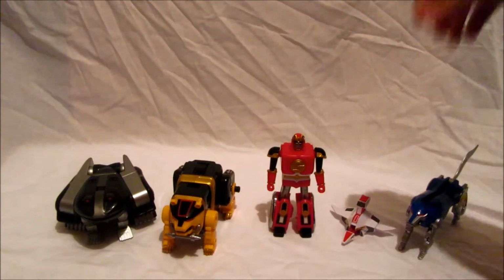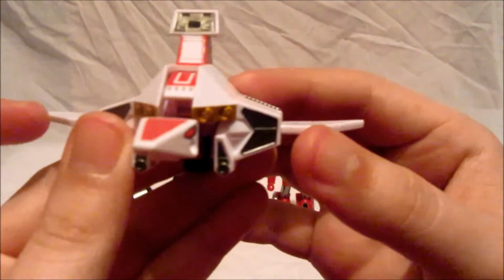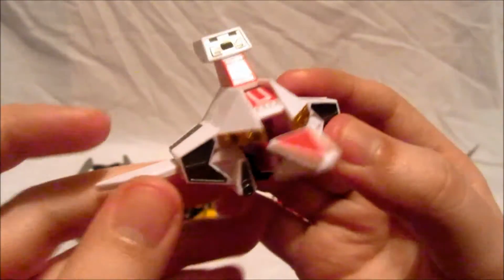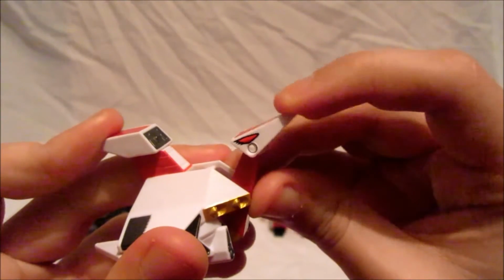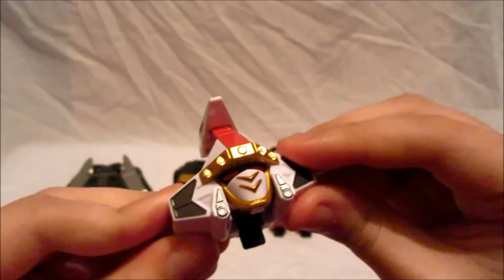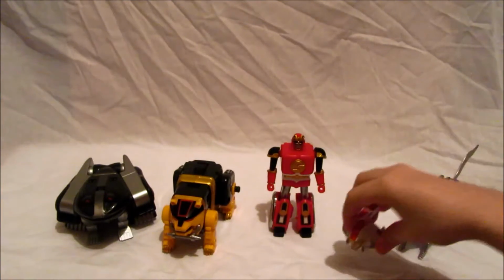What we're going to do first, we're going to make, in the TV show, Crane is always up first with the head. So we're going to do the head simply by folding the wings back like so. And then we move up the head, fold down the Crane head like this, and then click it into place, and the head is ready, and it just looks brilliant. Okay, so there's the head.